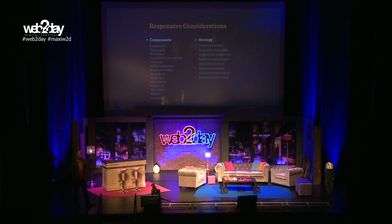Now, we have a lot of stuff to do as responsive designers. We have to think about all the components: flexible grid, typography, navigation, accessible form controls, carousel, step navigation, responsive tables, accordions, media list, drop-downs, pagination, data tables, buttons, icon fonts. Right? We have to be strategic about our design decisions because we want to be future-proof.